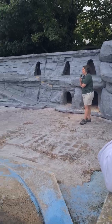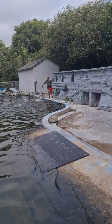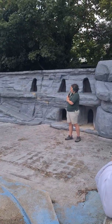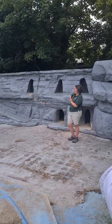Very, very happy to be eating. They've got scraps today, so tiny little fish that they eat in the wild. You can see with the little guy on the side, the way that they eat their fish is head first.